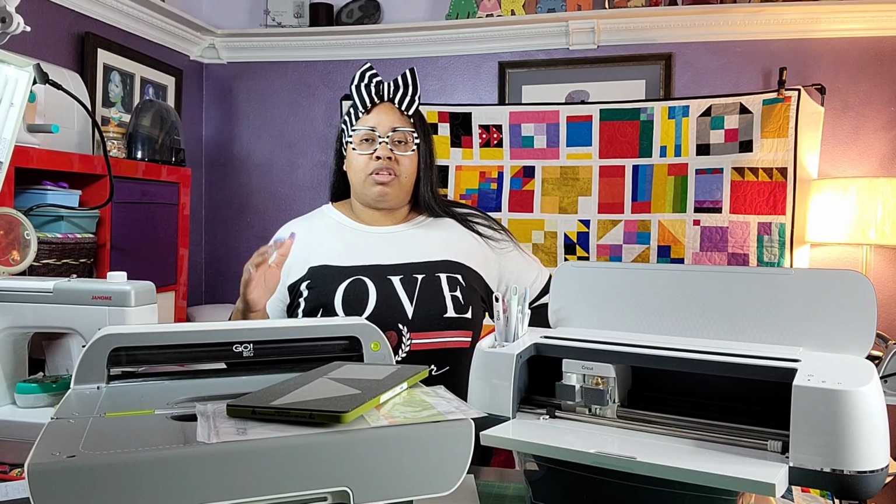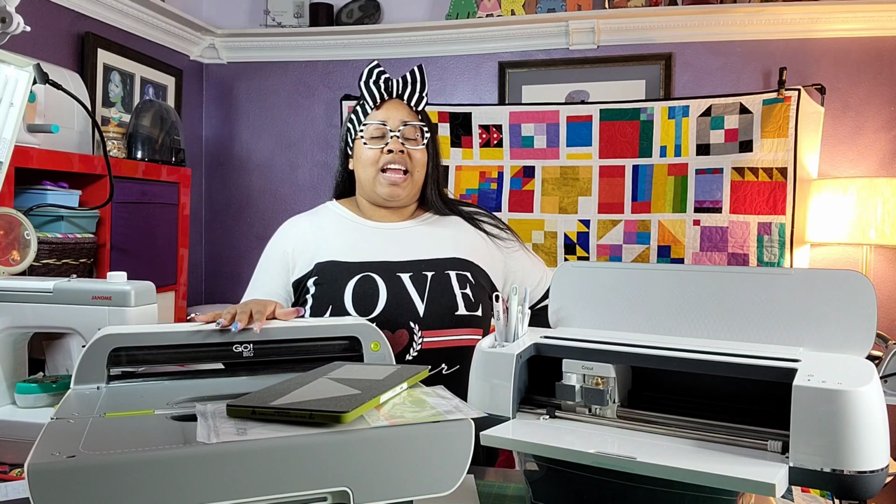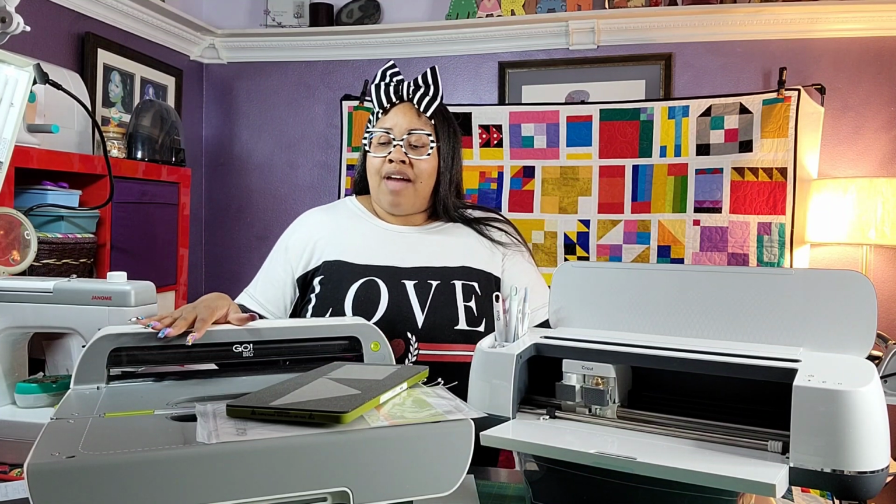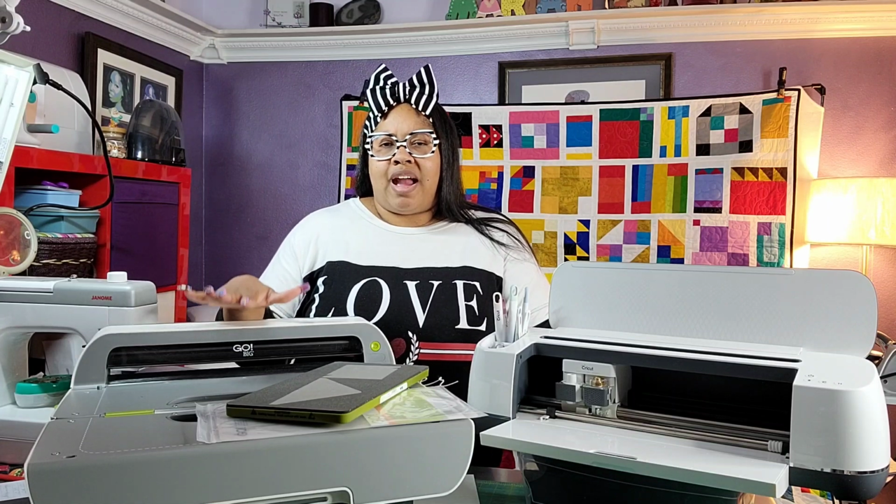You can cut it all out at one time. You can get all your letters. You'll probably have to run it through a few times, but again, I'm telling you, the Cricut really sings when you want to customize your quilt, when you want to make the letters your own sizes. If you just want to have a bunch of standard shapes and that kind of thing, oh, this is great.